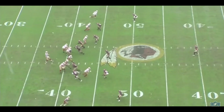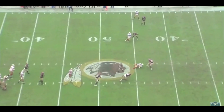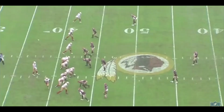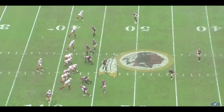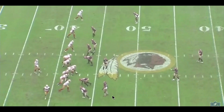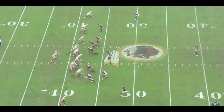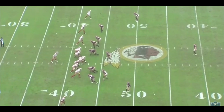So one thing I'll talk about before I jump to the stills here is what we do formationally to help reveal the coverage, because it's going to be a little bit harder to show. So what we do is we put Tevin Coleman in the backfield, and we're going to split him out wide, and now a safety is going to come down and pick him up. So what that does is that helps reveal that this is going to be man coverage.